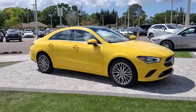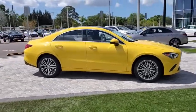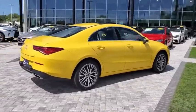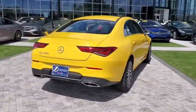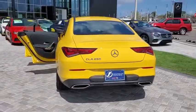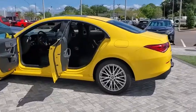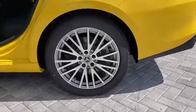Come test drive the 2020 Mercedes CLA. The CLA comes with impressive handling, elegance, and luxury interiors. It has amazing sleek lines, which also reduces the coefficient of drag to a minimum, making it very aerodynamic. Here are some of this vehicle's great options.